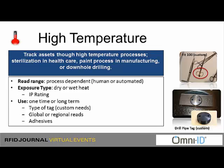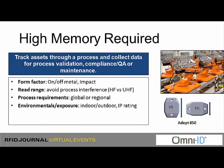So don't treat it as an afterthought and assume that you can get something just to stick and make it stay there. Counsel with your integrator and your supplier up front. Define exactly what you need to be able to stick that on, and then test, test, test. There's no substitute for testing and validating, specifically in your environment, because there's a lot of gotchas here. It won't help you that you have a great tag if it falls off, and it won't stay with your asset.